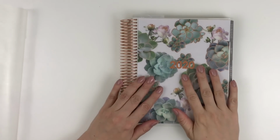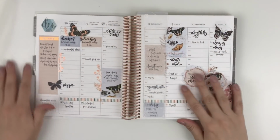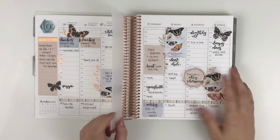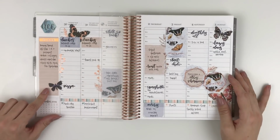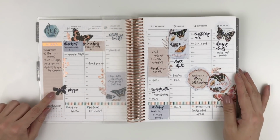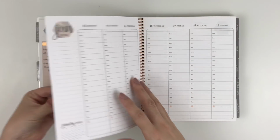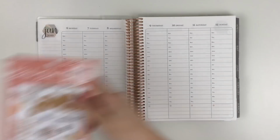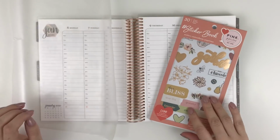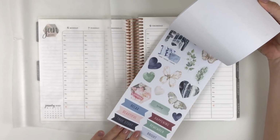Hey guys, back in my EC hourly this week. I really enjoyed filling it out last week. There was something about the hourly that really worked for me. I have a master list at the beginning of the week, and then I have these shorter lists along the bottom for each day. I already planned kind of morning, afternoon, evening in my Happy Planner, so it was an easy transition. Okay, so today I'm using this Pink Paislee American Craft sticker pack.